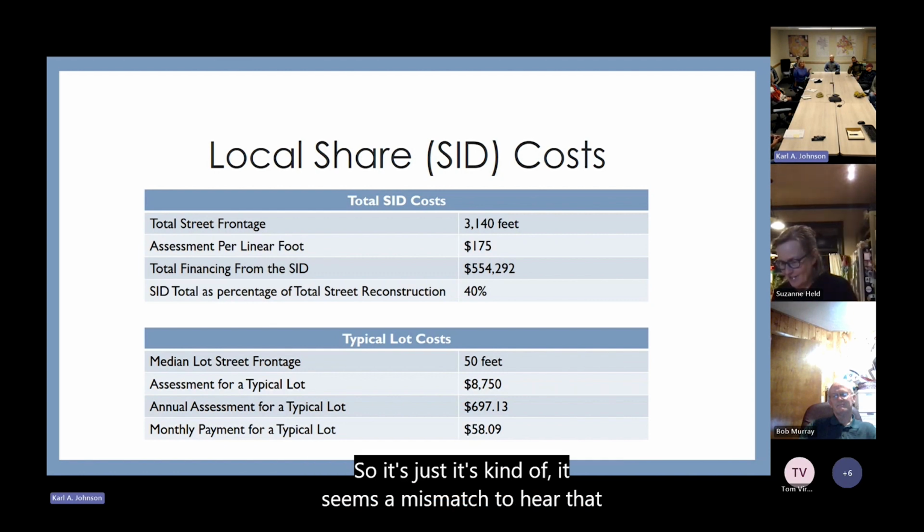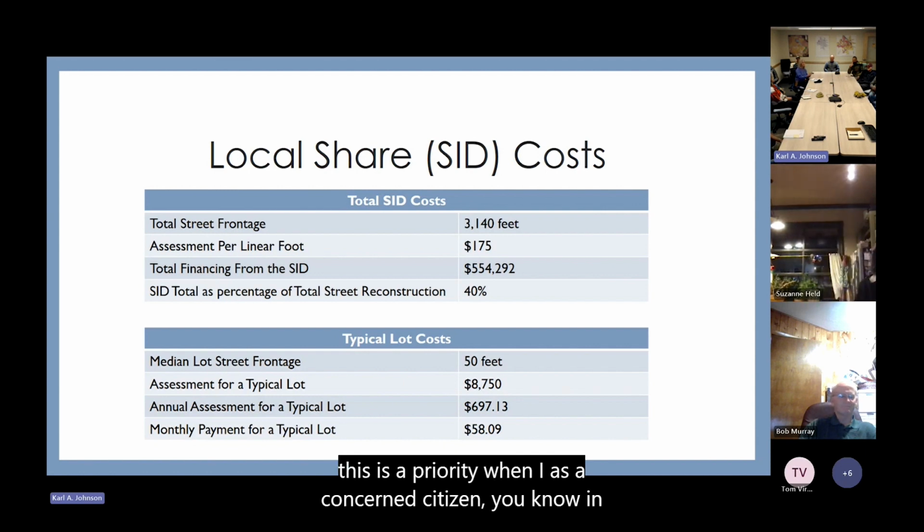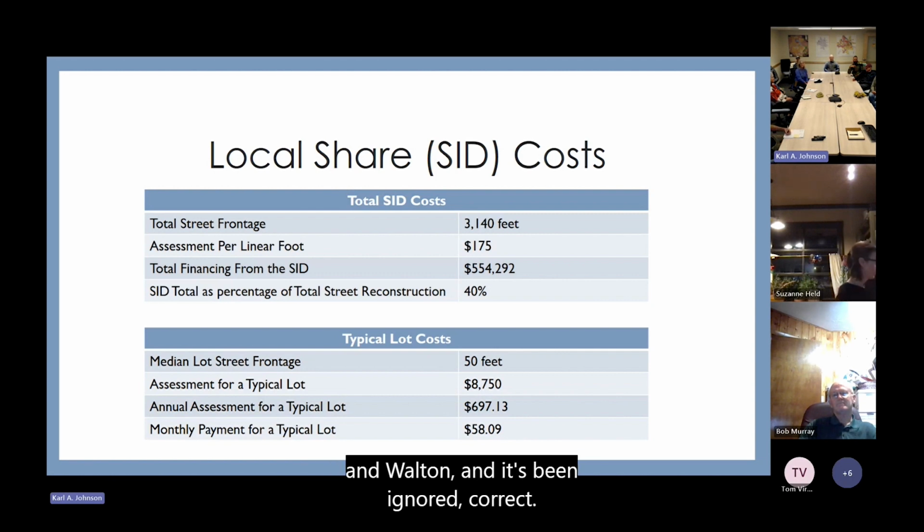So it seems a mismatch to hear that this is a priority when I, as a concerned citizen, in another aspect, have pointed out a huge safety concern. It's probably the most congested corner in Bozeman right now, at Villard and Wilson, and it's been ignored. So anyway, I'm just curious about the impact of one and the other.